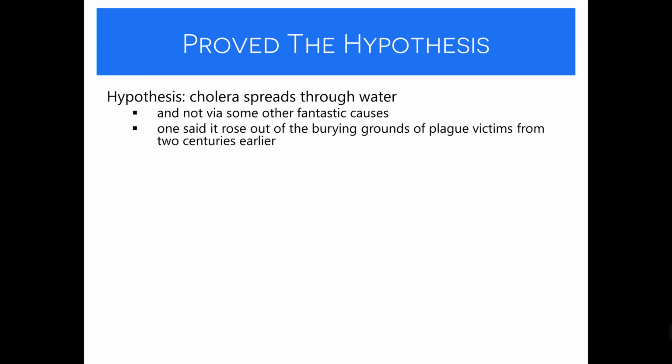And then he had this hypothesis. Actually, that was already a long-standing hypothesis, that cholera spreads through water. That wasn't a new hypothesis, it already existed, but no one could prove it. Okay, and then there was always this antagonist that said, no, cholera comes from the old plague victims, they caused this cholera from the burying grounds, and then they cause disease all around. We should have buried them better. It's almost like a curse, and other fantastic causes, but no one could ever prove that.